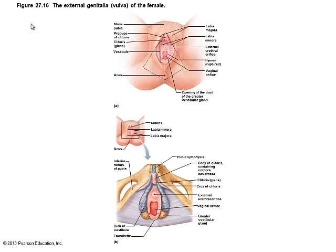Page 1041 talks about the external genitalia of the female versus the male. What's the most obvious difference? Other than that, huh? I can't help. See, I'm glad I'm not the only one.